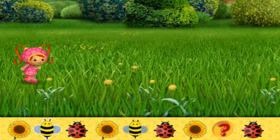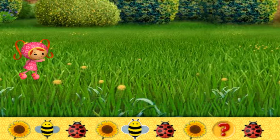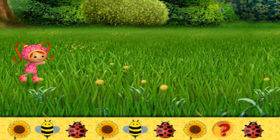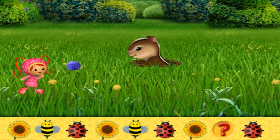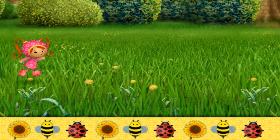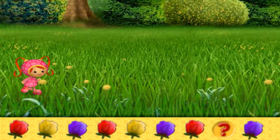Ooh, look at this pattern. Sunflower, bumblebee, ladybug. Sunflower, bumblebee, ladybug. Sunflower. What goes here? Nope, try again. Look at the pattern. That's it!